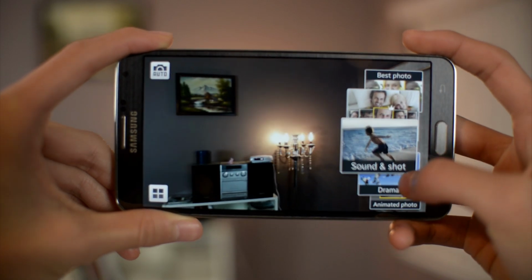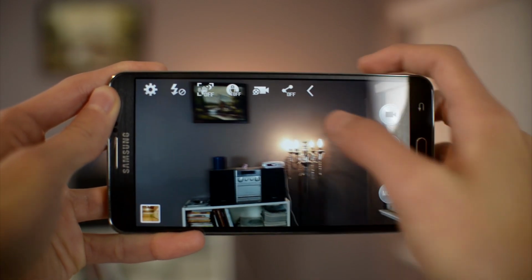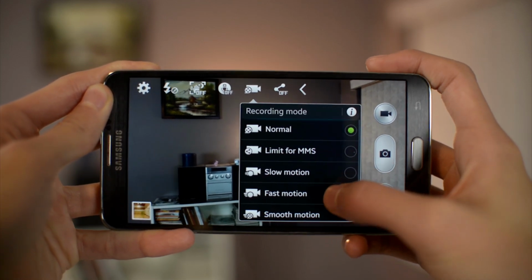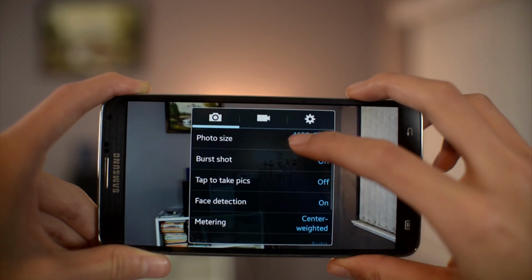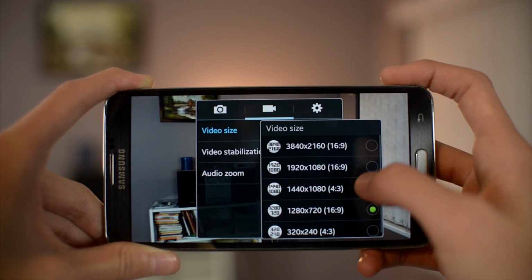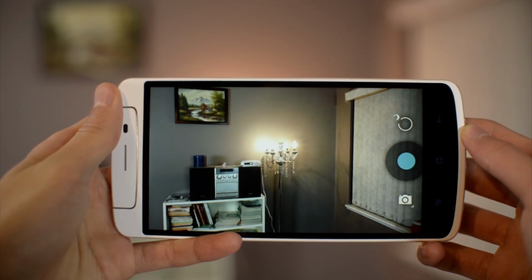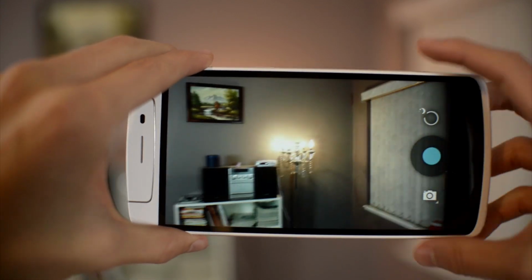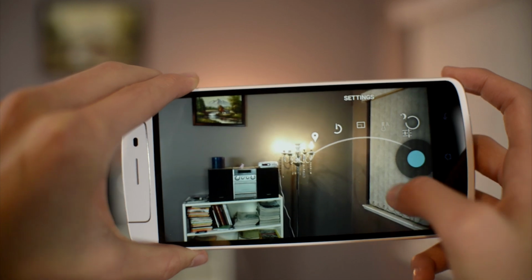So first let's take a look at the camera software between these two phones. On the Samsung Galaxy Note 3, you get the Samsung camera interface. On the camera, you can record slow motion videos or fast motion, which records in a high frame rate. You can also record in 4K, which is quite amazing. So you can record in a really high resolution in terms of the video, and it does have 13 megapixels, which is a pretty high quality camera for taking pictures.